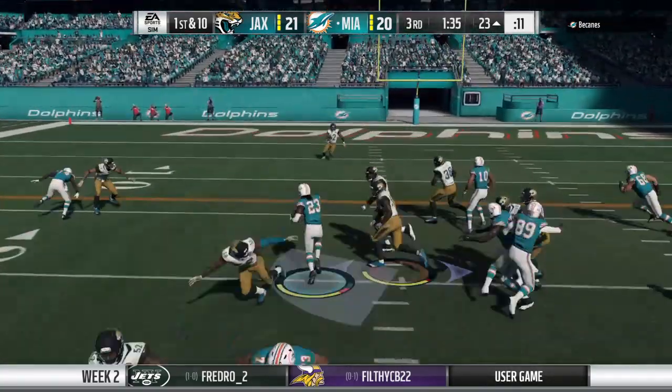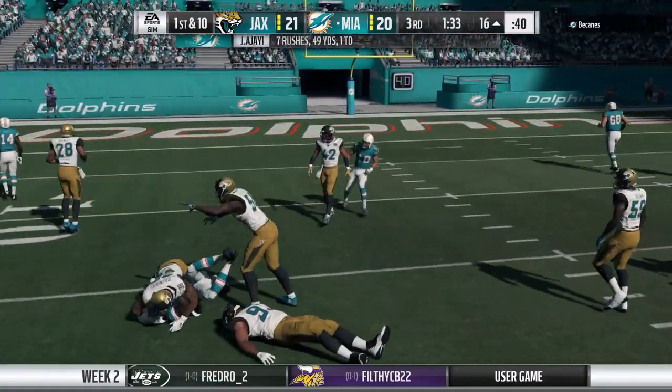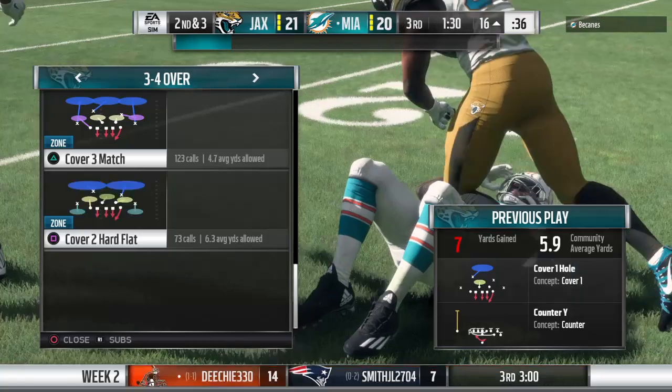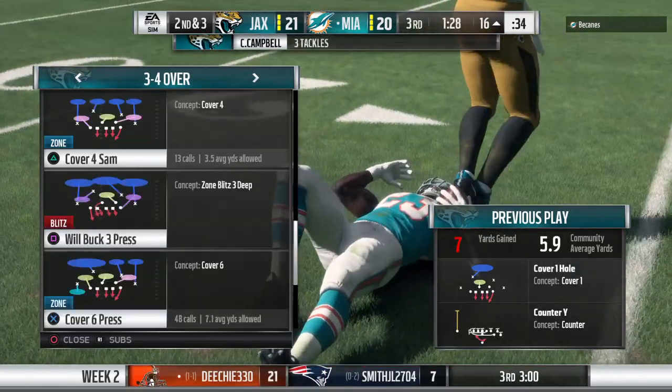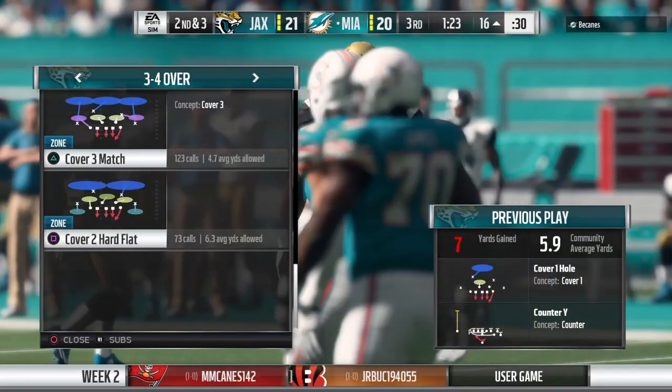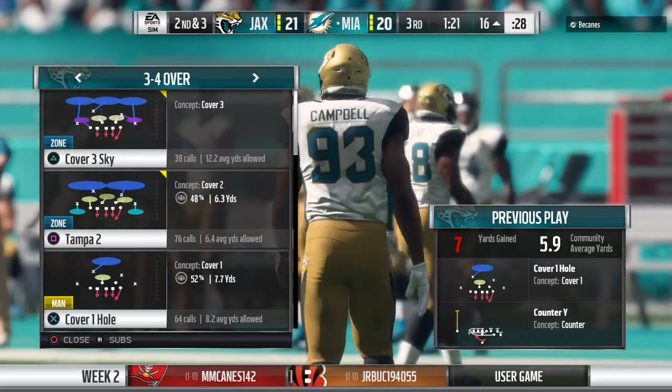Here's Ajayi. And able to work his way down to the 16. It's a 7-yard carry to set them up with a 2nd and 3. That's a strong pickup right there on first down. And as this drive goes on, we're seeing an offensive line and running game imposing its will.